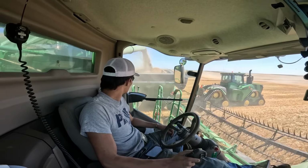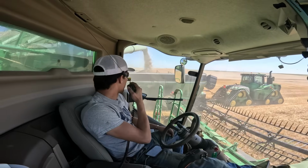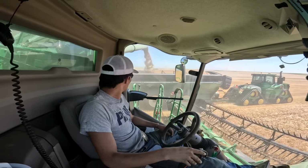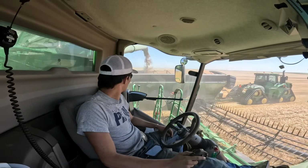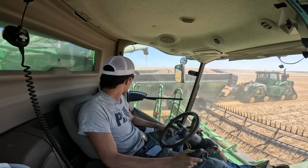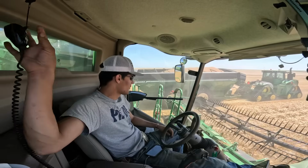Mowed it down. Probably all on 44-foot truck species. Yeah, I just pressed out on steer. I never set a line anywhere.